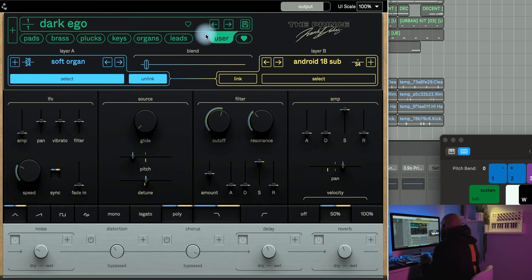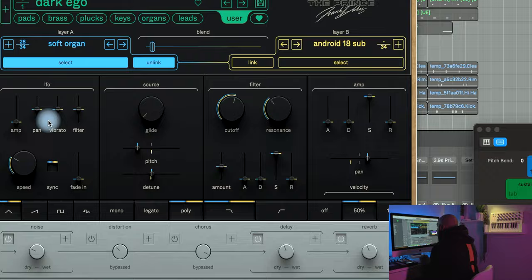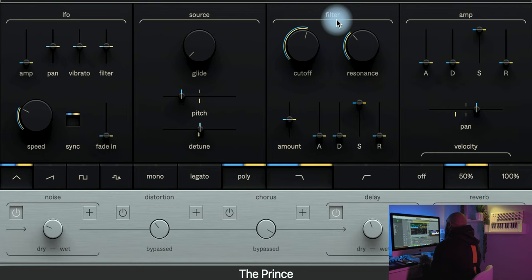That's really dope. Over here down in the center, you have an LFO section, a source section, your filter section, and your amp section. And it's all pretty self-explanatory. In your filter section, you have your high pass and your low pass filters, your ADSR right here, and you have an amount knob, a cutoff knob here, and a resonance knob.